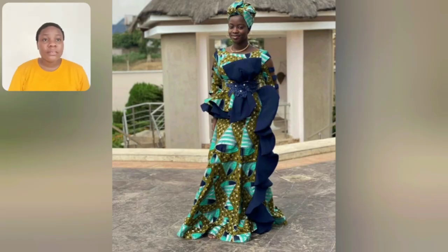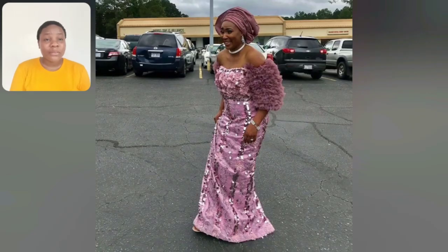Guys, what do you think about this style? That details, what do you think? If you like it, go ahead and design. But this style, I think there's a lot happening. The flare, then those details. If you like it, go ahead. It's your choice. This is very simple and beautiful.